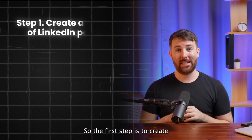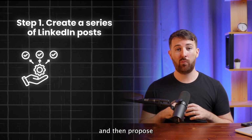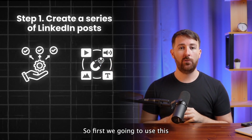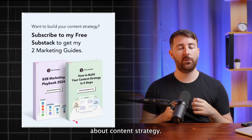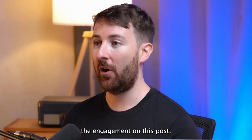Now that you understand the process for warm outbound, let's create a workflow. So the first step is to create a series of LinkedIn posts that will show the expertise and then propose a content upgrade. Content upgrade is also known as a lead magnet. So first, we're going to use this LinkedIn post that will explain a very important point about content strategy, and I'm going to post it, and then we will be able to analyze the engagement on this post.